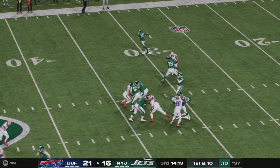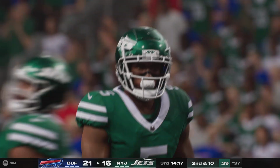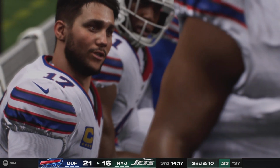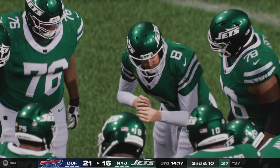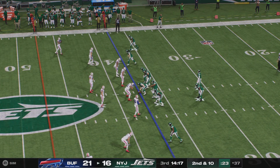They've got to get the running game going, and there should be some gaps to run through now. Rodgers now to throw. And that is incomplete. Oh, the coverage a little too good there, and it's second down. It's another zone defense. It looks like it's open for possibilities, but they did a nice job patrolling the middle of the field and forcing an incompletion. Second and 10.